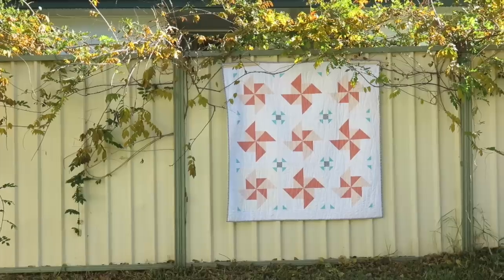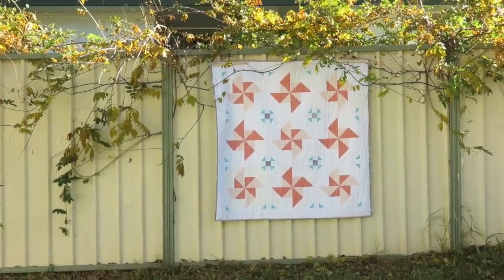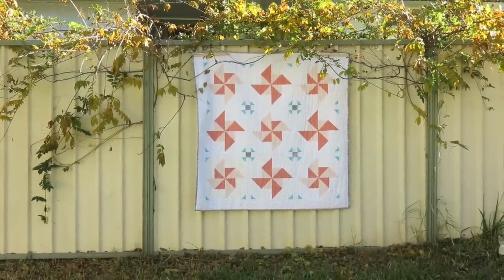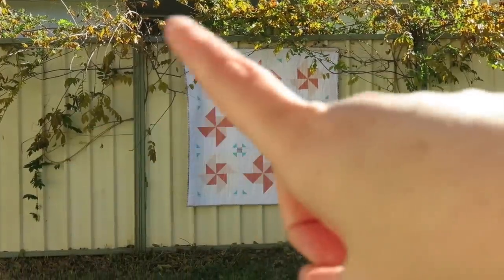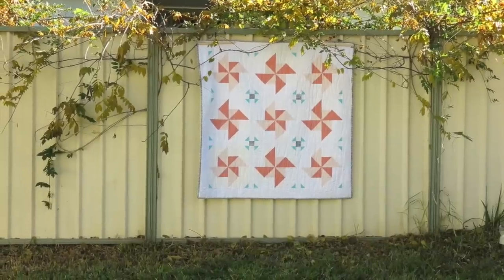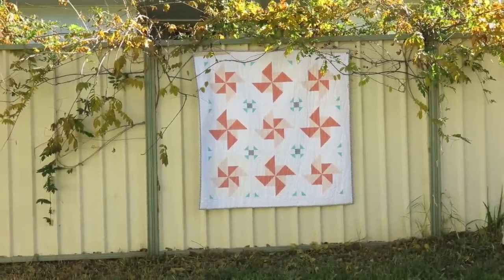I've sewn the hexi flower together, but I just haven't put it on the quilt yet, so I'll do that a little bit later on. But yeah, I'm just going to enjoy the sun a little bit more. This is my view. You want to have a look? Just zoomed it in a little bit, but that is my view. It's really pretty. The wisteria is slowly molting because it's autumn/winter, but it looks good.